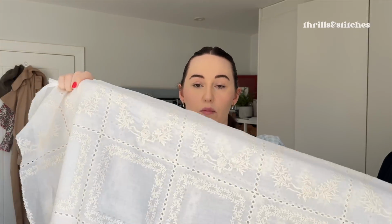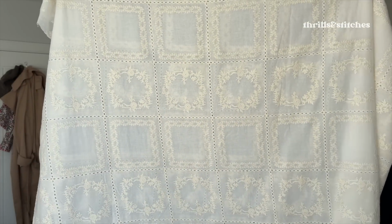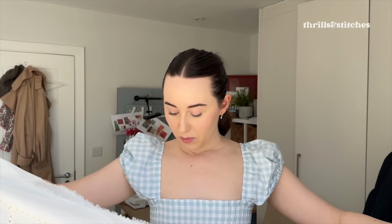And I had a bit of a think, and I considered for a minute, because we do have this grid embroidery on the fabric that makes it look a little bit like a tablecloth, that a tiered skirt would be a good option. However, I kind of want to try to keep it as simple as possible and not have too many pattern pieces, because I think that would disturb this beautiful embroidery. So I'm considering trying to get as big of a circle out of this as I possibly can. I perchance bought half a meter too little for this plan, but I think I have an idea.